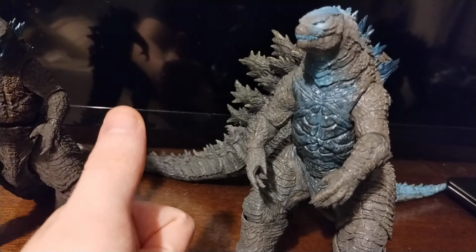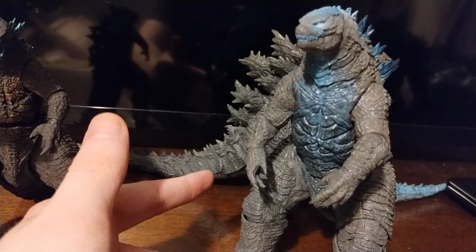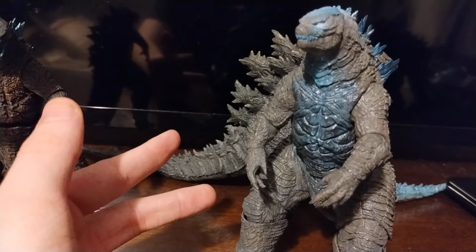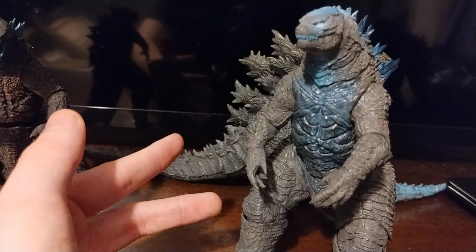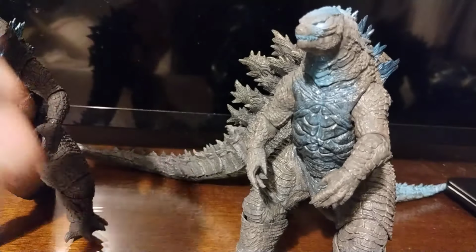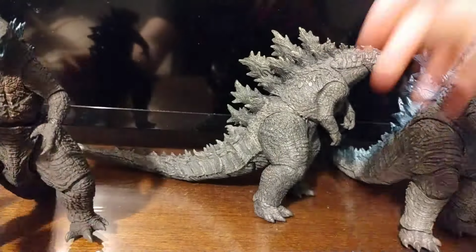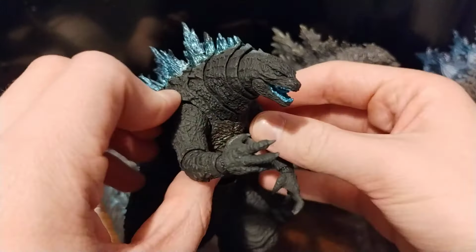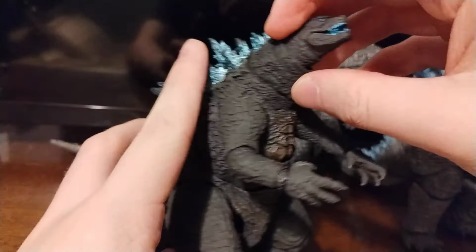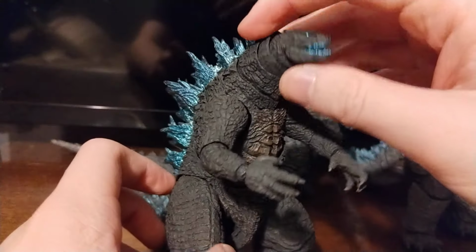Pre-Evolved, can't find. Burning Godzilla, out of stock, although it was in stock for quite a while. The GVK version, never seen it in stock before, except for a day on Big Bad Toy Store. Yeah, and that's basically it. So, good luck finding a bunch of these. Godzilla 2021 was in stock for quite a while. A couple sites might actually just have it.